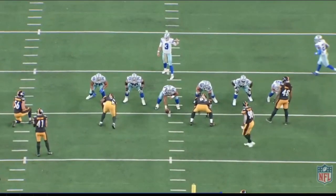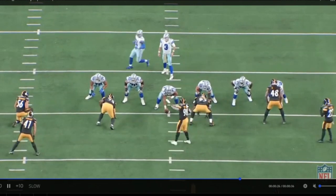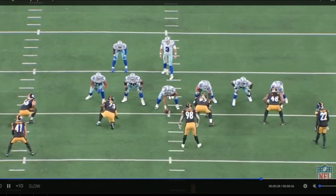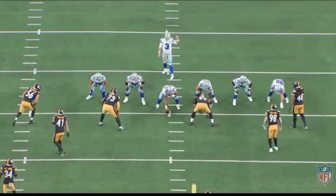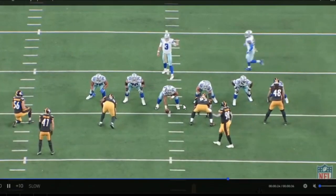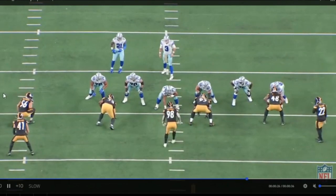Similar idea here in this play. Hayward aligned up on Williams, but he's going to kind of slant down in a gap here and work on the center. I think that's Bidish, the rookie center out of Wisconsin. And this one's maybe a little bit different because I don't think Bidish expected Hayward to spike inside the way that he did here.